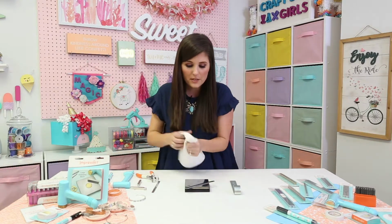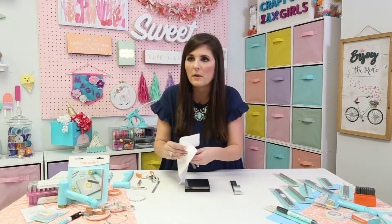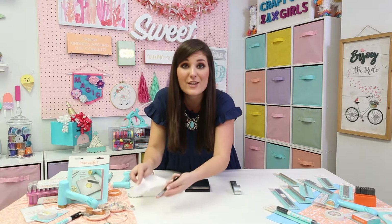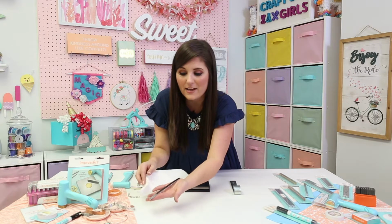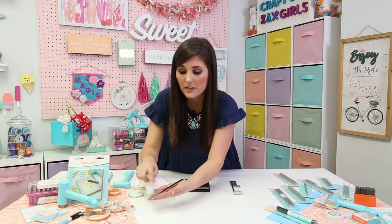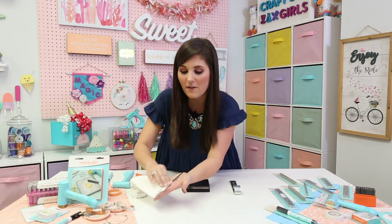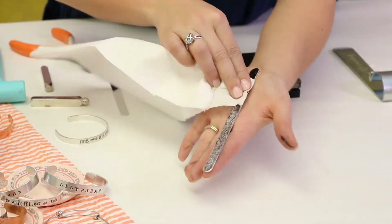Okay, so I'm going to start, I'd probably let this sit for just a few more minutes, around 3 to 5 minutes, but I wanted to wipe off part of it so that you can see exactly what it looks like as you start to wipe it off. That antiquing actually sticks around in the edges of the bracelet to give you a really fun antiqued look.